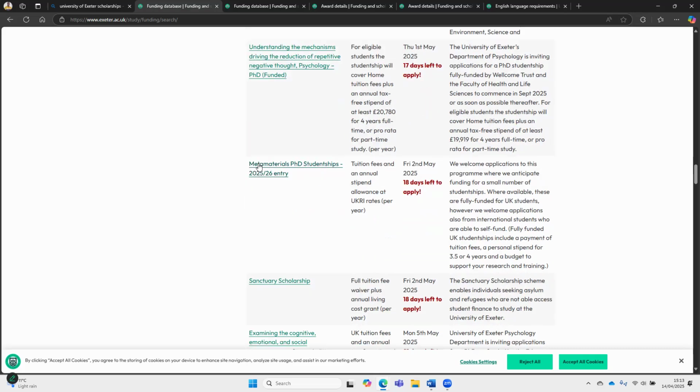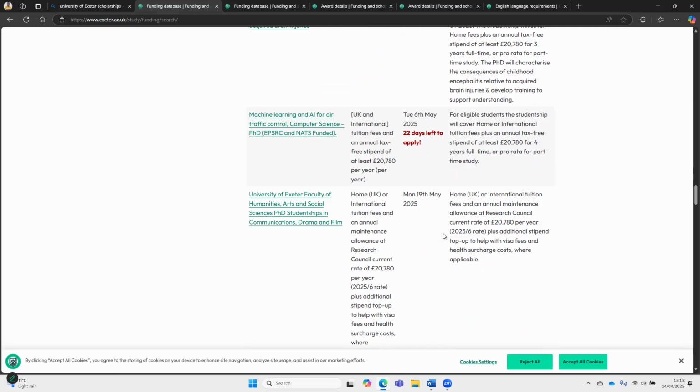There is also another one for the Meta Materials PhD scholarship. You have 18 days to apply to this one. It covers your tuition fees and an annual stipend allowance. So for scholarships like this, if it applies to you, if you're interested in them, if it aligns with your goals, you can apply to this scholarship.